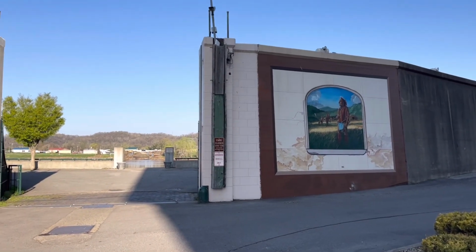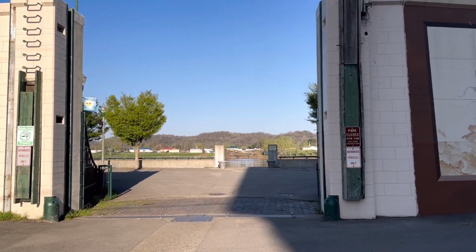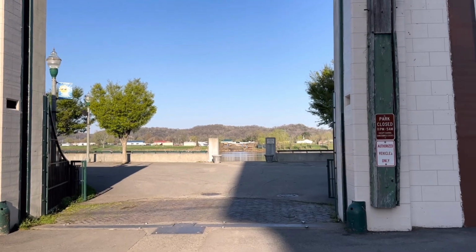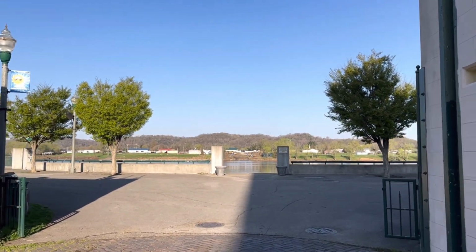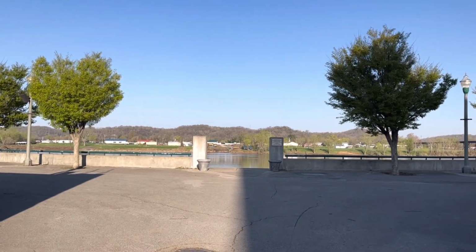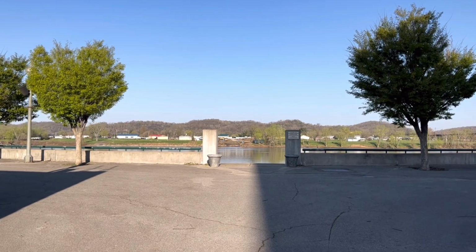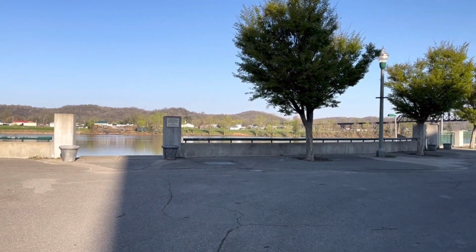If you're coming to Point Pleasant, you need to come into the park on the other side of the flood wall to see a lot of the history of the town. But not just that, it has some of the most beautiful scenes. And if you're into picture taking, this is the place.